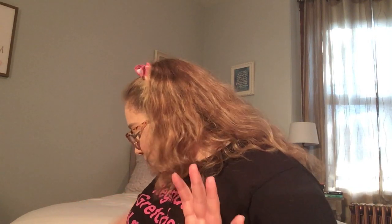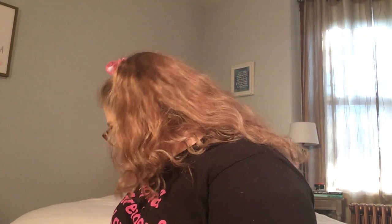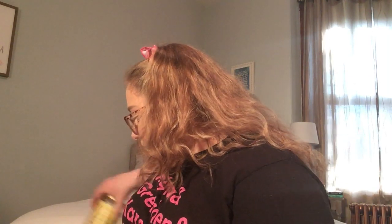What else we got going on in here? This one was also a gift, maybe from Hera as well. Not sure. This is a coconut wax blend. Lavender hemp. Let's see. Yeah, it just says lavender hemp. It smells really good. I've never lit it because I was obsessed with the other ones, but this could be all year round too because it's just lavender. Nice lavender candle.